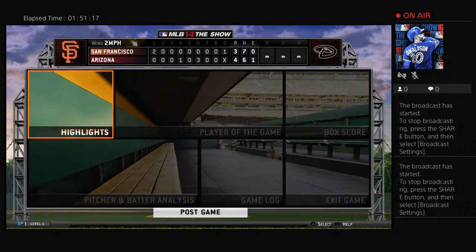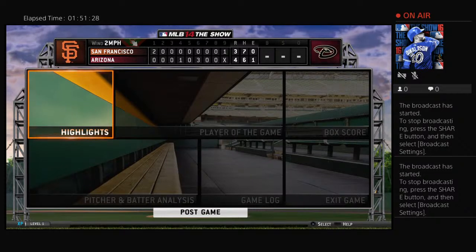The final line score for the ball game tonight. For the victorious Diamondbacks, 4 runs on 6 hits. With 1 error, they left 5 men on base. For the Giants, 3 runs on 7 hits. No errors, they left 6 men on base.